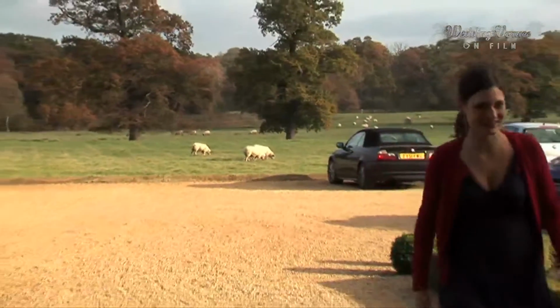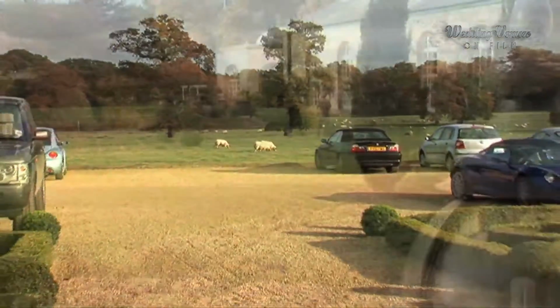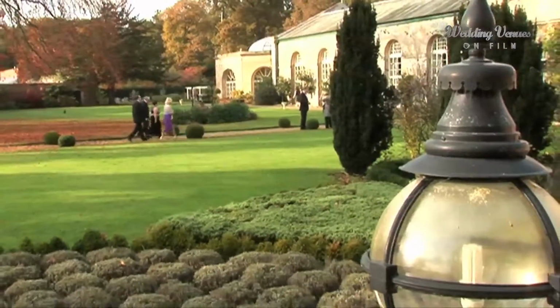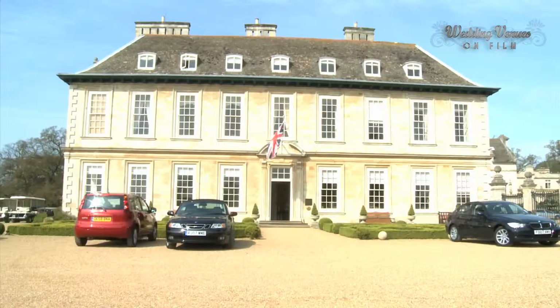Natural surroundings. They're not manufactured in any way like a lot of wedding venues are, where they sort of put a statue or something for you to obviously sit next to and have your picture taken. These are very much just natural gardens. The environment lends itself to photography on its own. They don't really need to do anything.